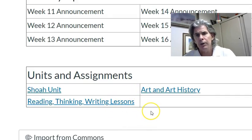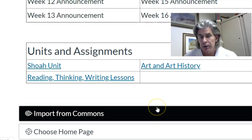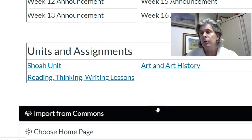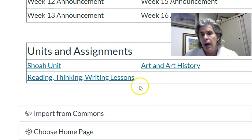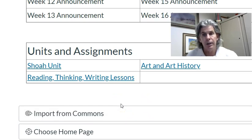What I had to do, though, is make a decision. Normally, when I cover English 101, I cover a civil rights unit and then an art history unit. And what I've had to do is make sure we can't do the civil rights unit because we're just going to run out of time. There's not enough time to do it. And then we also have the grammar work that we have to cover by the end of the year because we have to get the textbook done. And so what I did was I took out the civil rights unit and I've made a number of lessons for the reading, thinking, writing to make sure everybody can get through it.